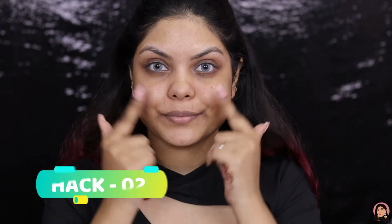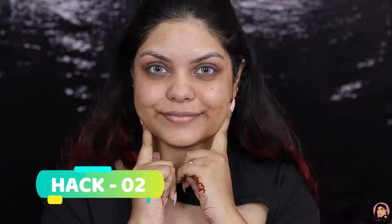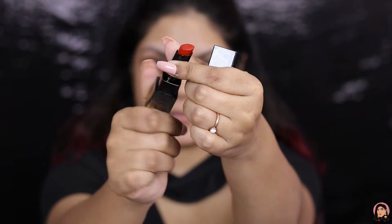Now to hide my dark circles, pigmentation and dark spots, I am going to use an orange lipstick as a color corrector. I am going to apply this under my eyes and around my mouth area to get rid of the darkness, and I am going to blend it with a brush or a sponge as you like.